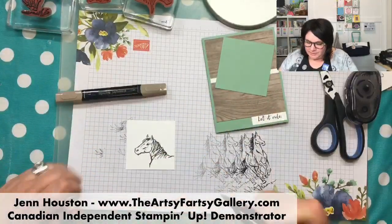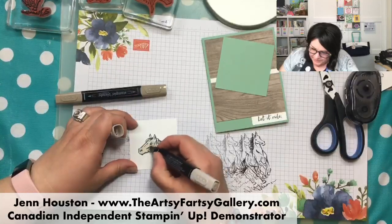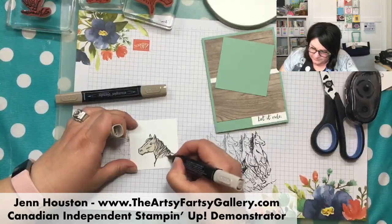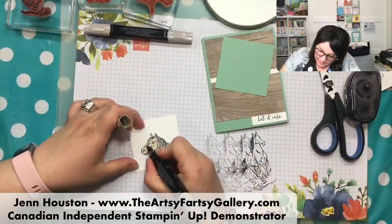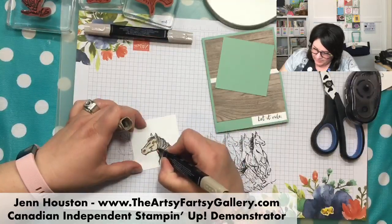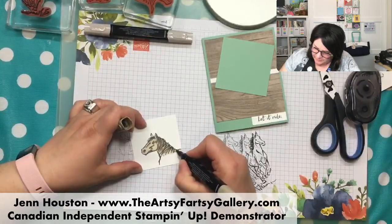So here we go. Now, since this is such a large shape, normally I don't use the paintbrush end, but for this, since it is so large, I'm just going to use that side. It colors it in much quicker. Okay, I'm just going to stop there and go back with the darker crumb cake, and just kind of go where some of the shadows might be.